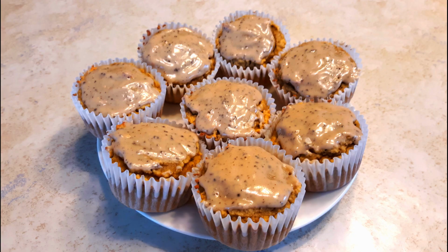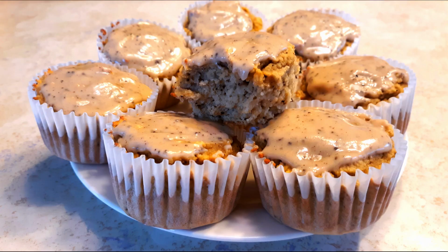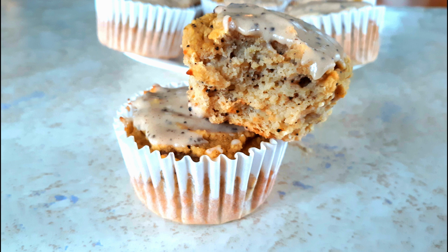Once your muffins are all glazed, you can eat them immediately, or you can store them in an airtight container at room temperature for up to 3 days.